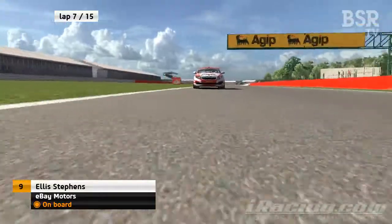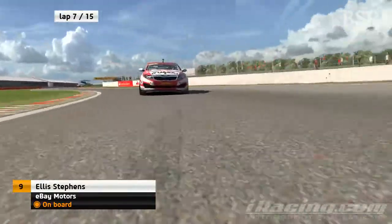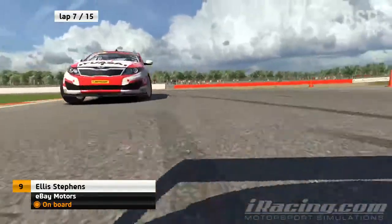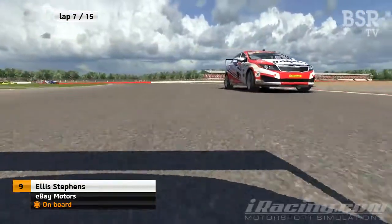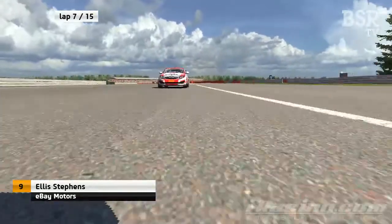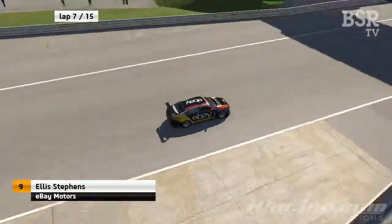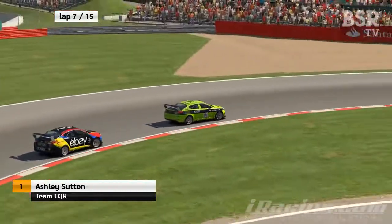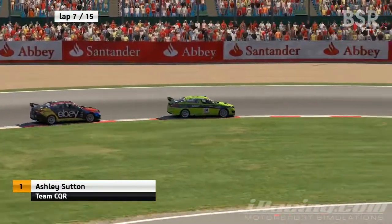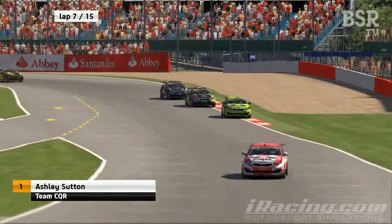Well, halfway through this race, round 25 of the iRacing British Touring Car Championship from Silverstone National, Andy Diaz is in 10th place. That is the red and white Yuasa car you can see on your screen right now. And Ellis Stevens doing well to hold on to 9th, really picking up those positions because of incidents higher up the field. Ashley Sutton has a very small lead over Andreas Katz in 2nd place. The important thing for Katz, though, is that he finishes in front of Chaplevsky.